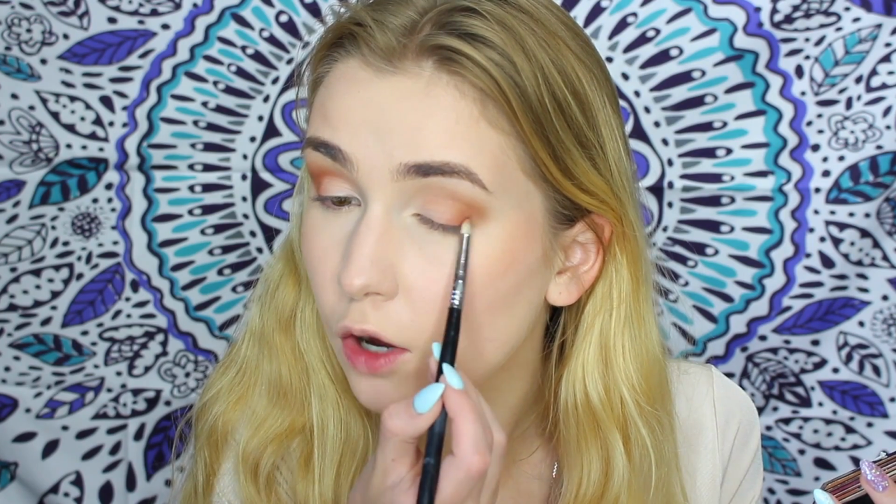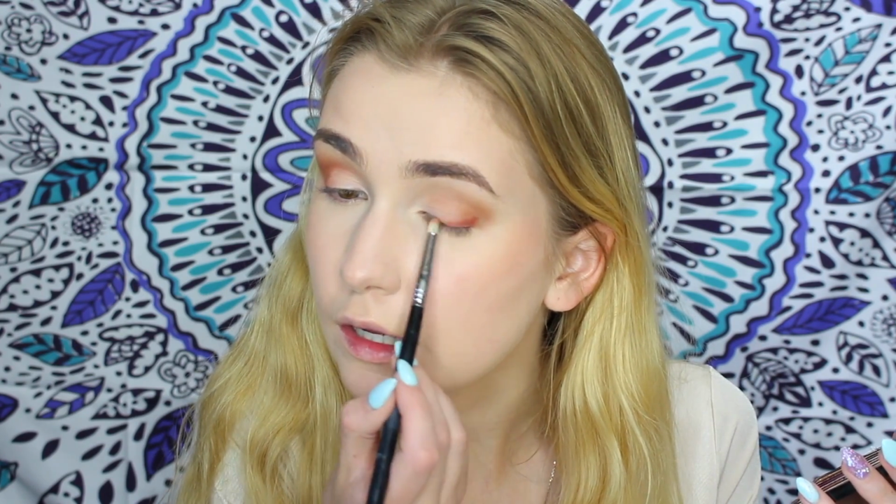Wonder if it'll even show. Oh wow, it does. Look at that. And now I'm gonna drag that onto the lower lash line. I'm gonna take this warm transition. First I'm gonna spray my brush with my setting spray. Then I'm gonna go into this kind of gold shade right here. Really pretty. And I'm just going to put that in the center to the inside.